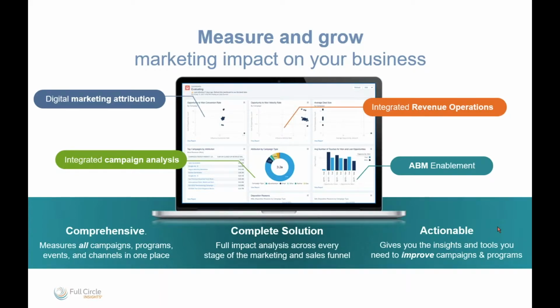And we decided to build the products that way because we felt that if all the data was put into Salesforce, then both sales and marketing could see the same data and it would be easier for them to work together.